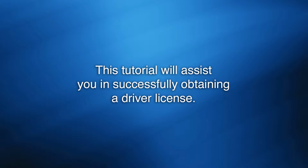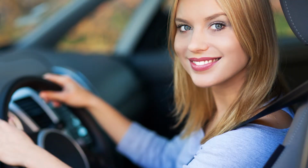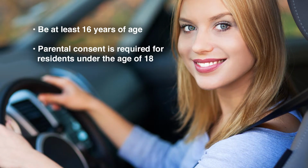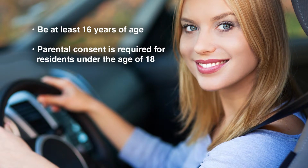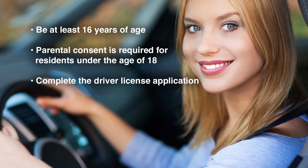This tutorial will assist you in successfully obtaining a driver license. To apply for a DC non-commercial driver license, you are required to be at least 16 years of age. Parental consent is required for residents under the age of 18. Complete the driver license application.